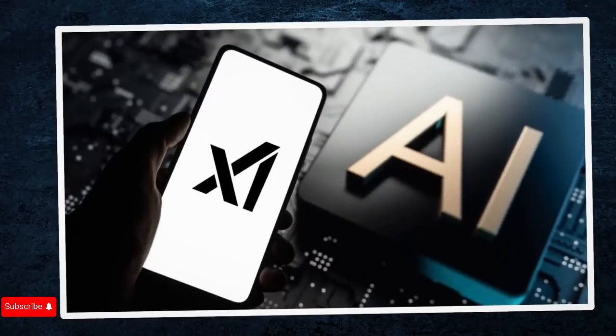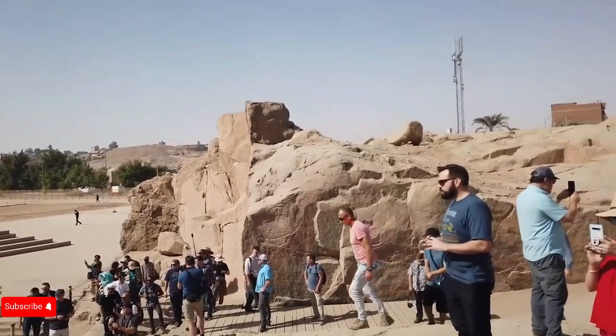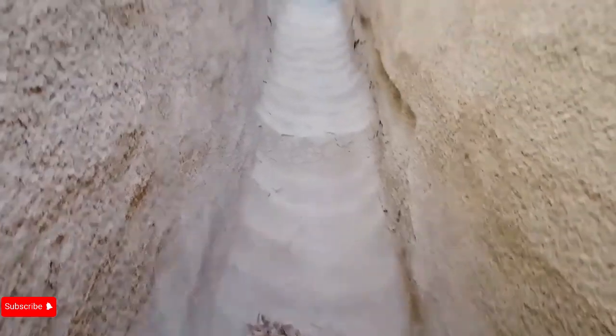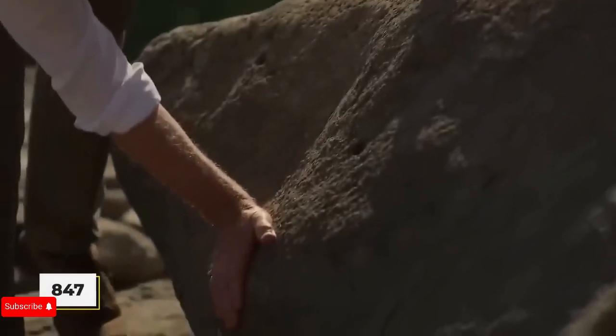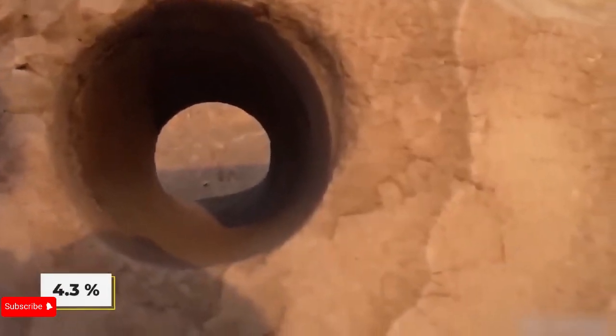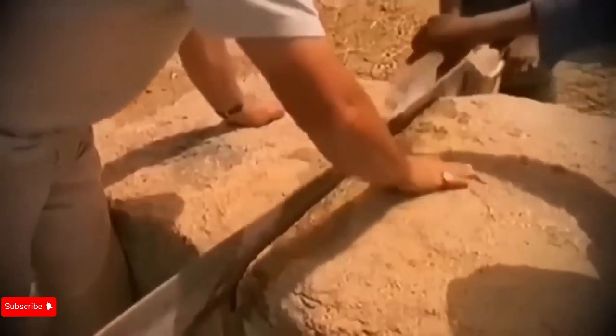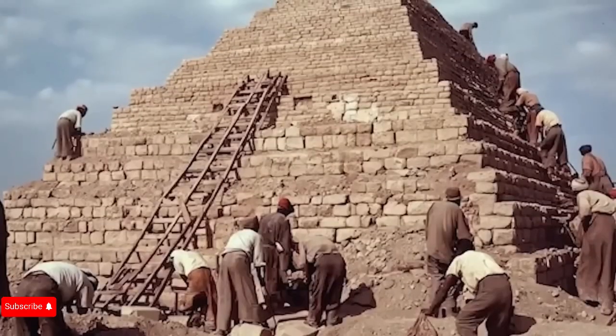Quarrying at Aswan wasn't a one-time event. It ran for roughly 3,000 years, from the Old Kingdom through the Roman period, with different tools, techniques, and labor organizations rising and falling across that enormous span. That long timeline matters, because it explains something that often gets presented as a mystery: why cutting marks from different eras look different from each other.